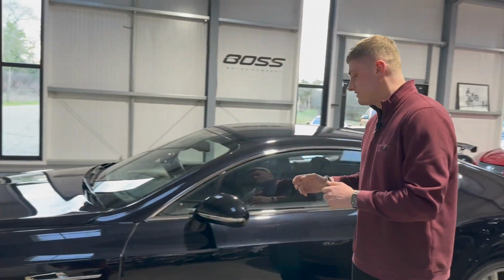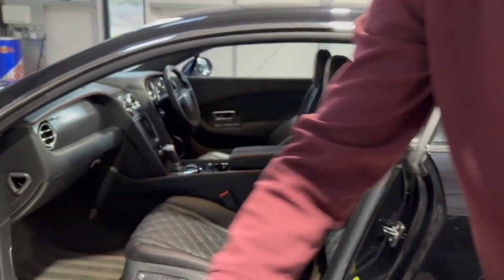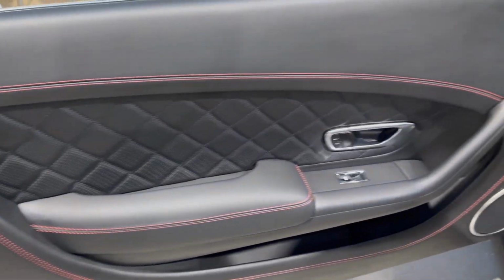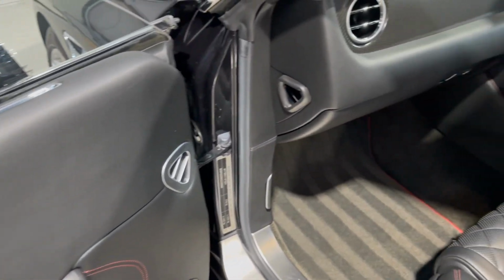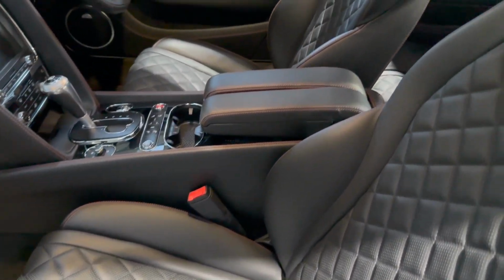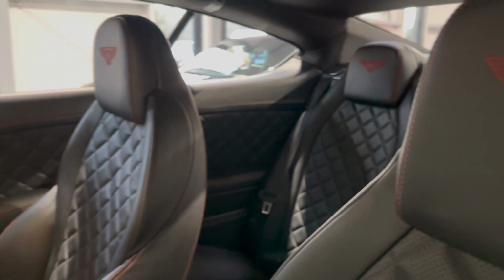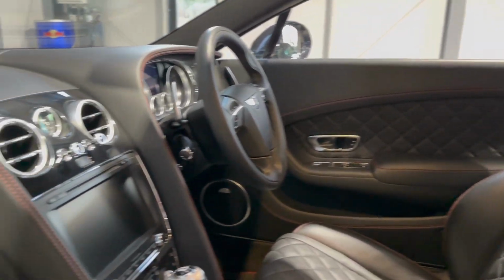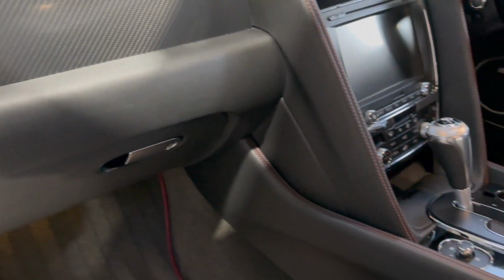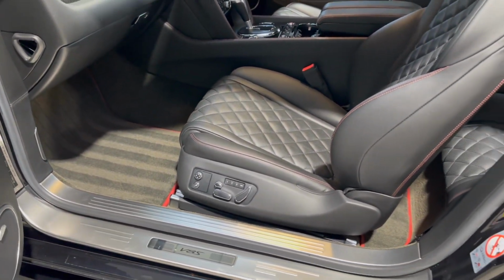Coming round the side, if I open the door, you'll get a quick look inside there at that Beluga interior. And again, all the contrast red stitching is beautiful. It's a Mulliner driving specification, so all of the quilted leather is part of that specification. And it's got the embroidered Bentley flying B on the headrest there in the contrast red stitching as well, and carbon fibre trim panels on the dashboard there as well. It's a beautiful interior in this car. They're so well put together, these Bentleys, very well hand built as well.